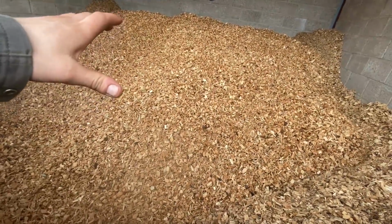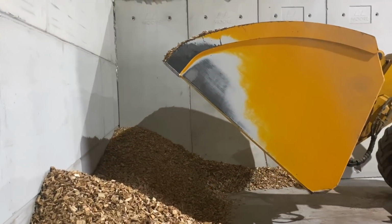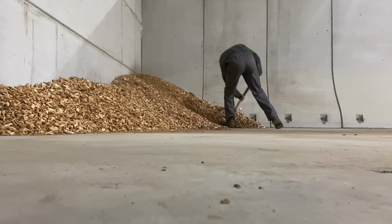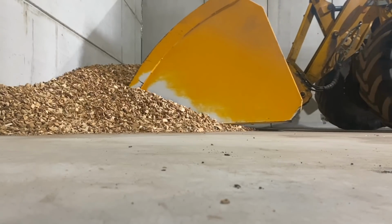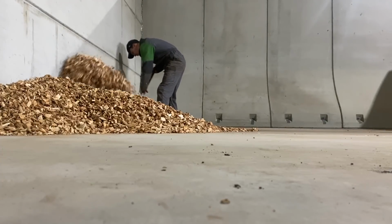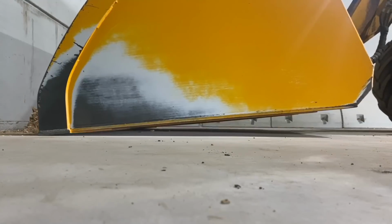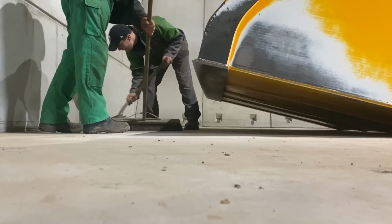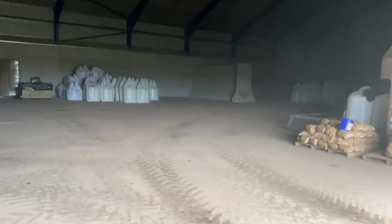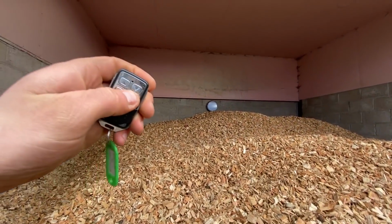Kev's just filling up the hopper here, wood chip. It was right down low, so that's probably half of it in already. Not too much to go. How much has this gone up in price in comparison to wheat and fertiliser and job done. It was in that corner, now it's in the hopper. That should keep us going a while. Get the door shut.